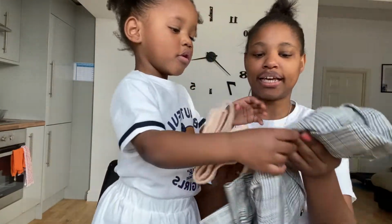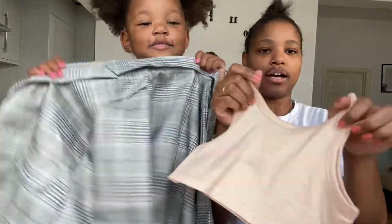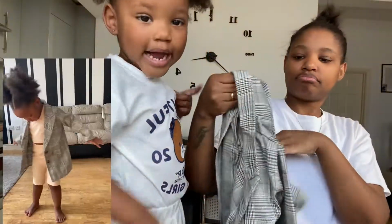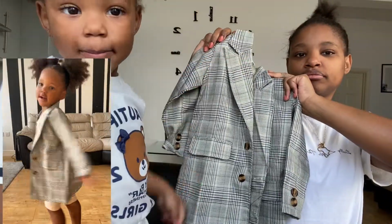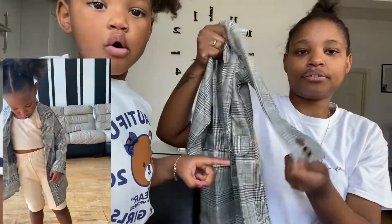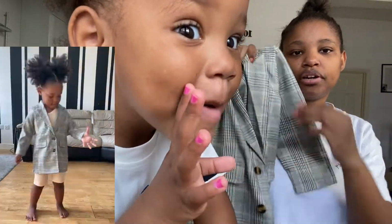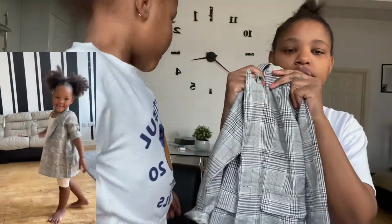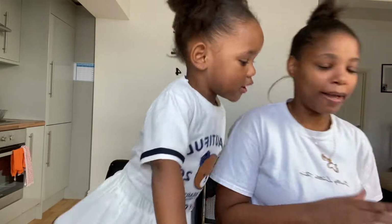Next, we have this three piece set with cycling shorts, crop top, a jacket? Yeah. A cardigan? Maybe it's a cardigan, because it can't go to the park. It has two pockets on each side. And then two buttons here as well. You can wear it open. You can wear it with the buttons up. You can wear it with the sleeves rolled. Yeah? Okay. Again, next.